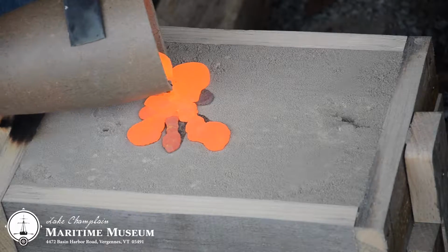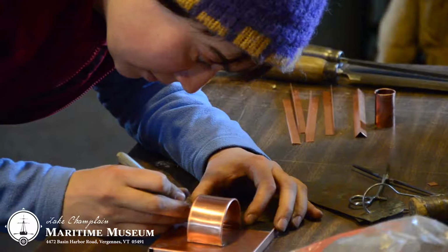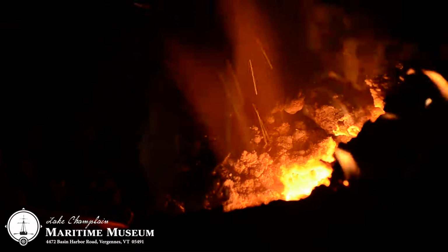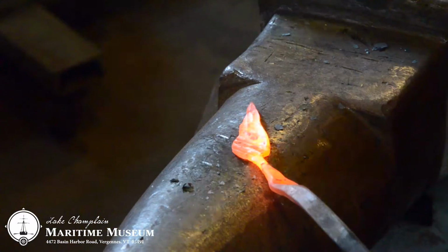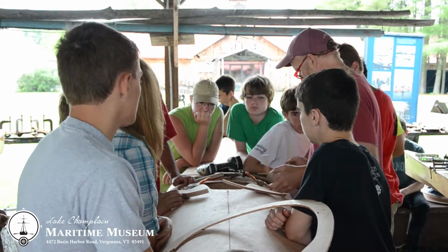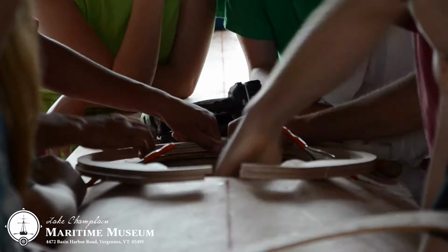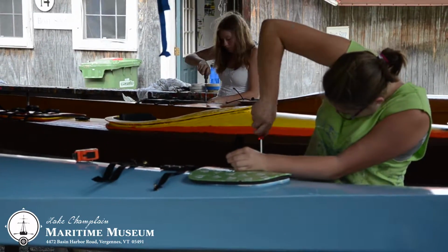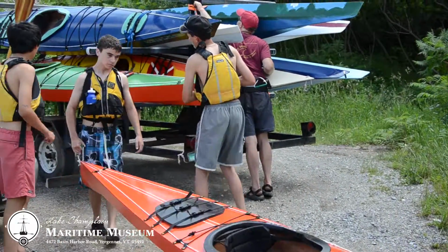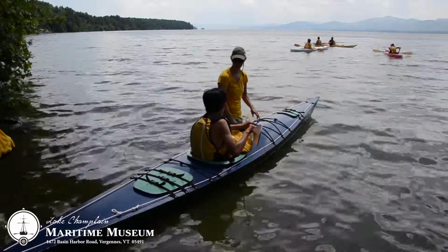The museum has facilities for boat building, bronze casting, sheet metal work, and a world-class blacksmithing facility offering programs for students of all ages. Sometimes these skills go well beyond the hands. Participants in our maritime programs also develop important life skills. Consider the impact of our Champlain Discovery Program. Teenagers spend 3 weeks building their own kayaks and then test themselves, their teammates, and their work with an 11-day paddle on Lake Champlain, camping along the way.